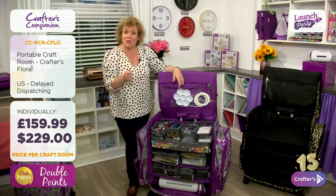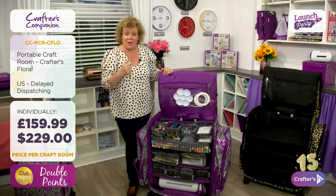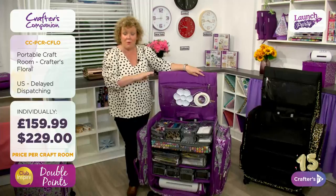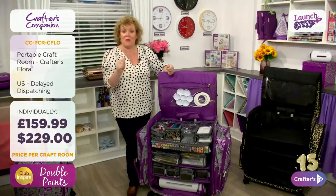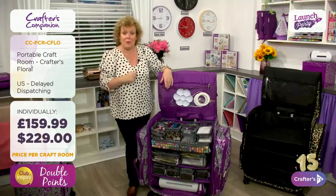The zips are all industrial in strength. The linings are all of that wipe clean material, so if you spill something, you can wipe it up. So you've got all of that fabulous water resistance in there as well. The outside of the bag is also wipeable. Everything that we could possibly think of, we've included for you just to make sure that you have got the best experience and that you can reclaim your space at home.